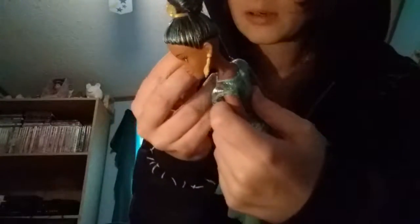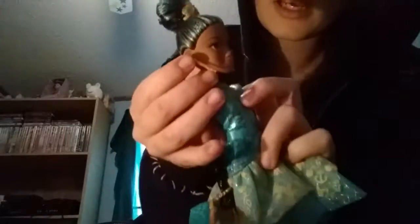Her earrings look like little tentacles. Hang on, let me get the turtle light up in here. See, the little earrings look like they have tentacles. So I think that's really cool that they added that detail. And they have a little shell with it as well. All you have to do is push it like any other doll.